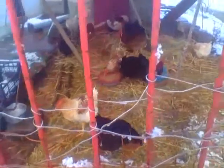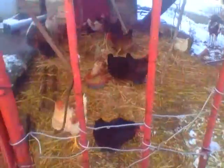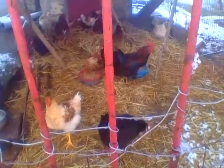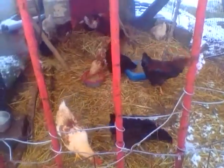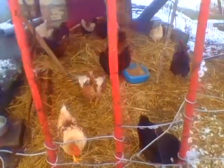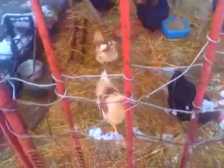If I get a jump to 50 hens, then I'm going to need a larger coop, which I actually want to do. But it's all good. I put some hay down for them this morning, so they're going to be in their coop, and the chickens are very sociable and they're looking for something to do. So they're all just kind of taking it easy.